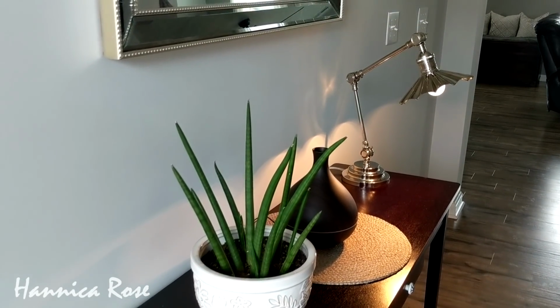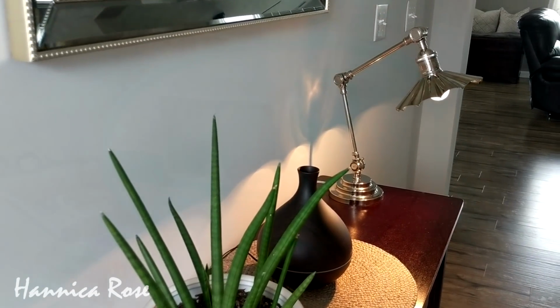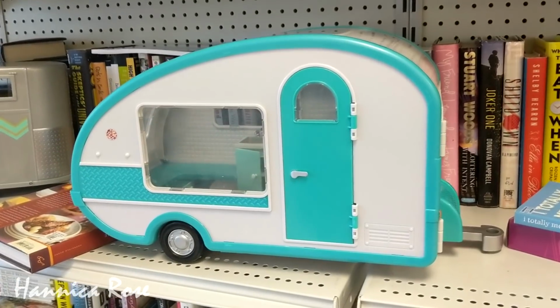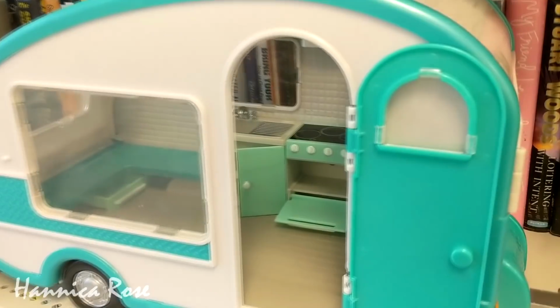And the last item that I got on today's trip was that adorable little teardrop camper. It was $4.99 and it was in great condition. So I got it home, I cleaned it up, I gave it to my daughter Hannah, and now she's going to show you what she ended up doing with it.